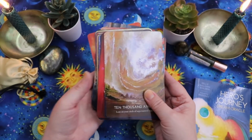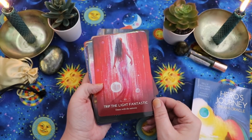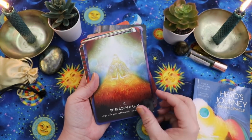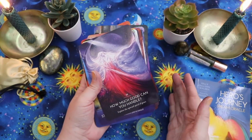Instead, I just find it to be really powerfully done as far as the messages. Like, trip the light fantastic, dance with the universe. Like, as an intuitive reader, this is so yummy. Be reborn daily, let go of the past and breathe in your new incarnation. How much good can you handle?